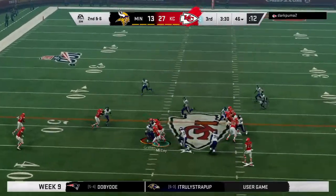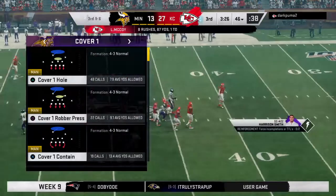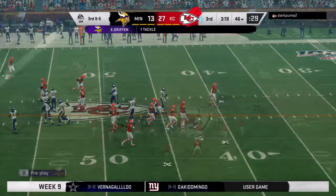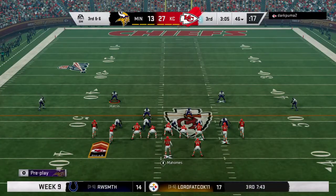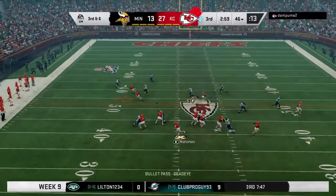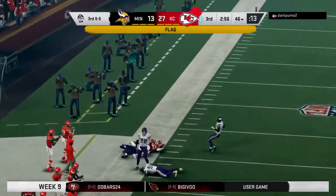Out of the shotgun, it's McCoy. Trying to find a lane, but instead he'll get back to the line of scrimmage. No gain on the play there, so they're left with a 3rd down and 6. Mike's 54. From the gun on 3rd down, Mahomes. This one complete into the hands of Higgins.